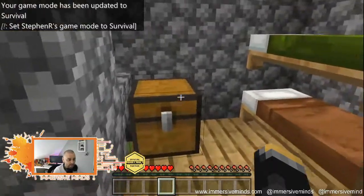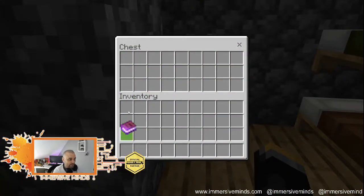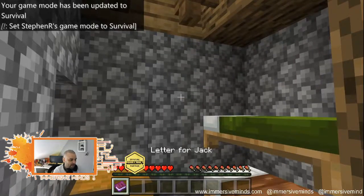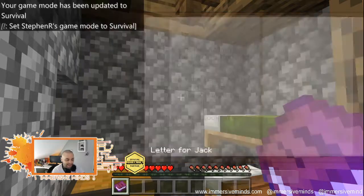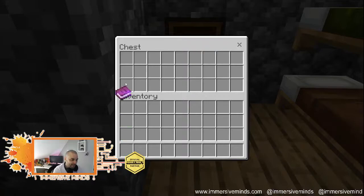So in here, we have a book, and it's a letter for Jack. So we're going to read this letter. Dear Jack, I have gone visiting Little Red Riding Hood, another story we have, by the way, to ask for firewood. Please take Daisy to the market and see what you can exchange her for. Behave and look after the house. All sorts of parenting red flags in there right away. But we live in different times.